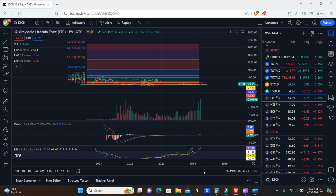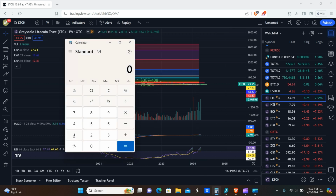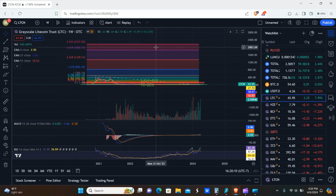Now 1350 would be the next fib level. So 1350 divided by about 44, you'd need about a 30 and a half x to get up to that fib zone. So $500,000 divided by 30.5x, you'd be looking at just over $16,000.